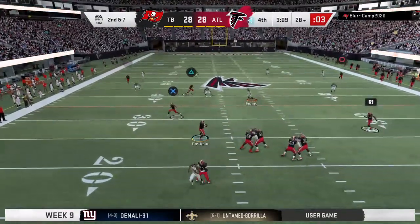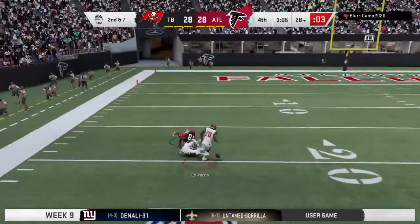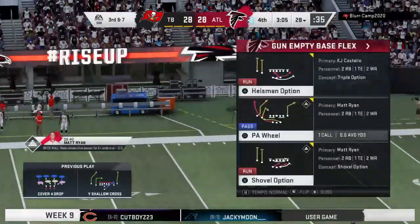Looking to throw. Costello, airing it out, looking for Ridley. And it's knocked away and incomplete. The intended target was Calvin Ridley, and that'll make it 3rd down.